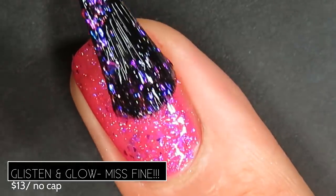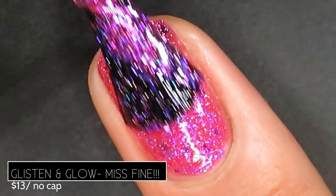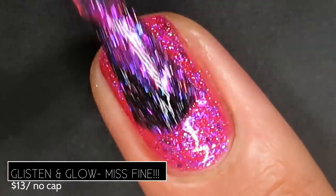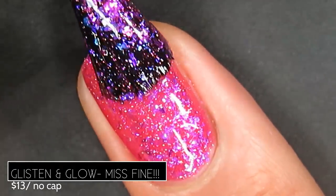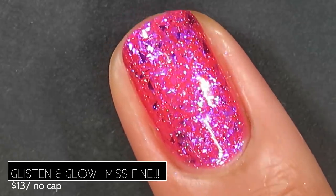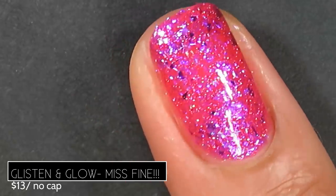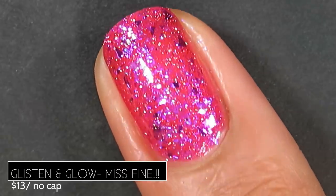By the way, if you're wondering how this one compares to Pink in the City, which I love from Glisten and Glow too, Pink in the City is a lot more vibrant, almost has like a neon pink base. Miss Fine is a lot deeper in base color, almost looks berry next to Pink in the City. And the flakes in Miss Fine shift more rainbowy, where the flakes in Pink in the City are much more blue to green shifting.